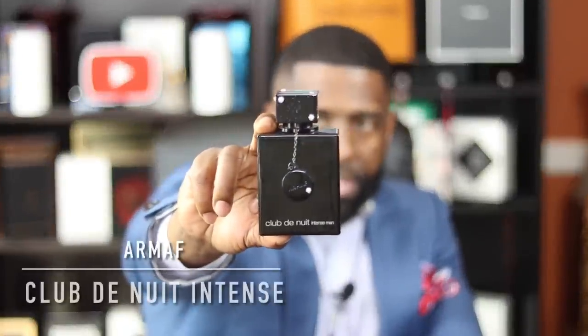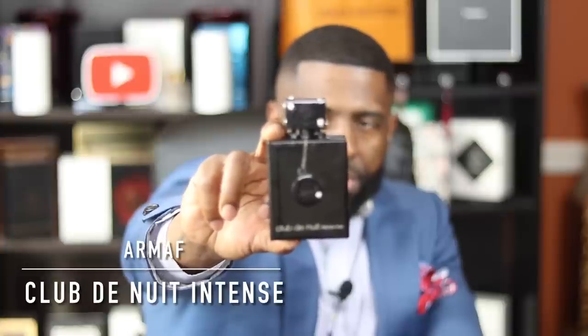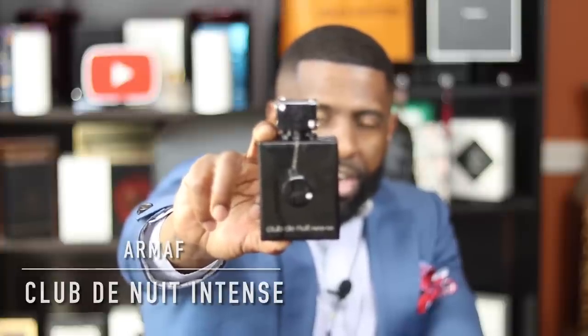For $27, this thing right here absolutely rocks. And this is, of course, from the house of Armaf. This is Armaf Club de Nuit Intense for Man. Stuff is just good. Smells really, really close to Creed Aventus. This is one of the first batches of this stuff that came out.